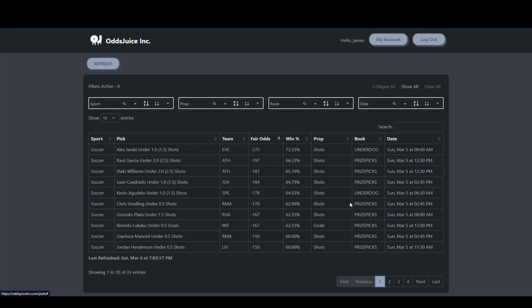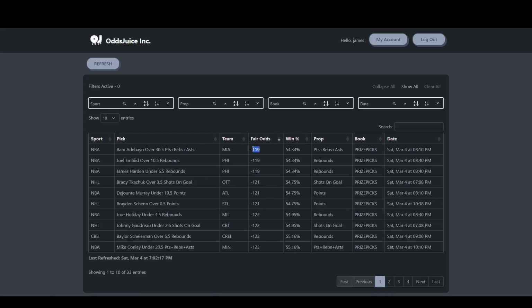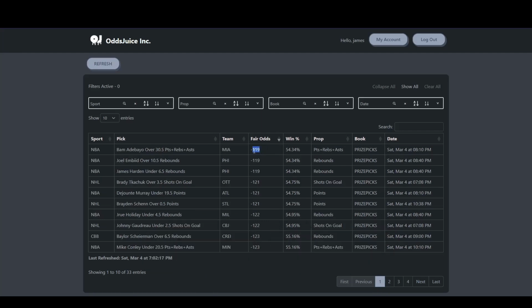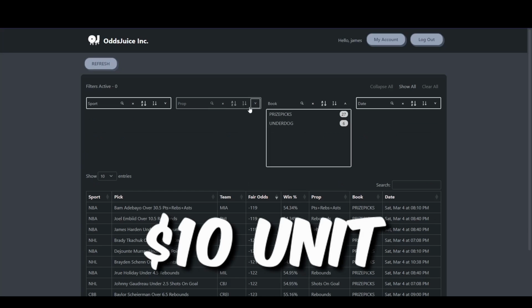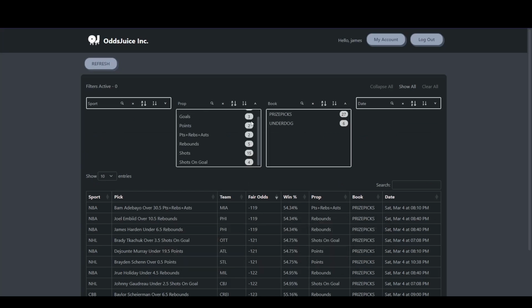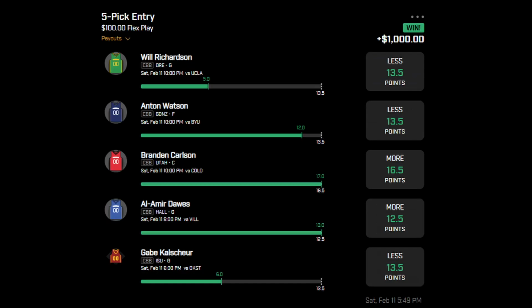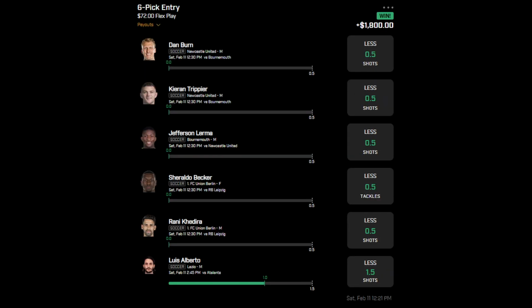Here, the lowest prop on the page is -119, which is right above the break-even of -118 as I explained. This is the best way to get the most bets down as there will often be up to 150 profitable picks on the board per day. If you take even 50 of those, you're looking at 10 entries a day or 300 per month. With even a low $10 unit and EV of 11.6%, you should expect a profit of about $350 per month. Remember, this is only for 5 and 6 pick flexes and there will be variance.